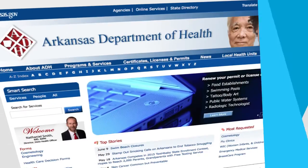Our goal is for all babies to receive a newborn screen, and for more information about newborn screening in general and the other conditions we screen for, please look at the www.healthyarkansas.com website.